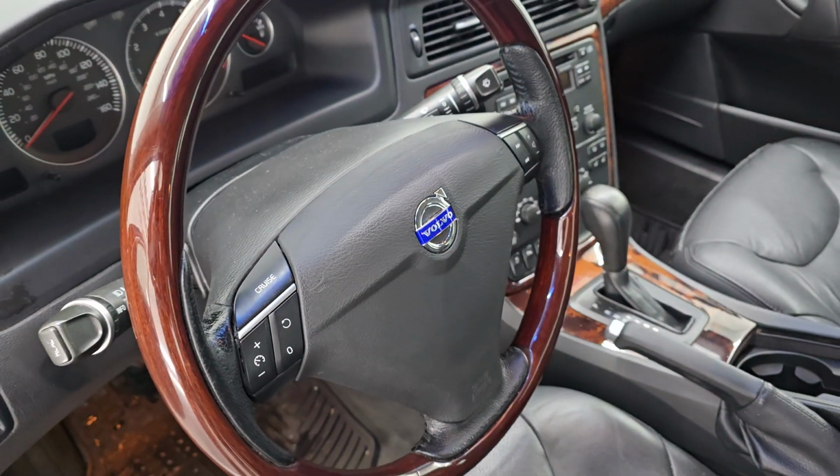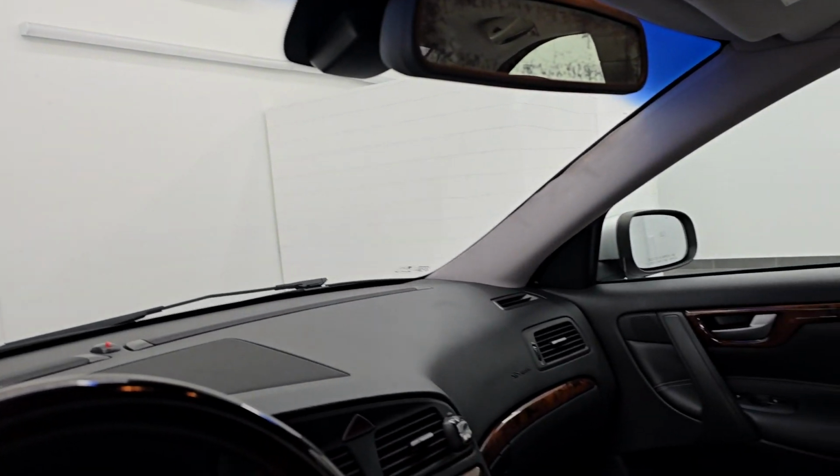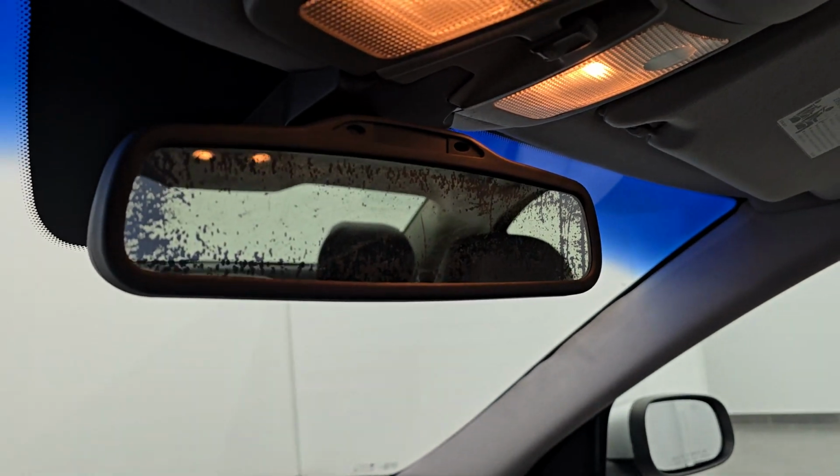Something in this car got really hot one day because the carpeting on the inside of my A-pillar is starting to come loose. You can kind of see it right there. So not sure how I'm going to fix that. Maybe you can get this whole piece, or I'm just going to have to take it off and glue it down or something. And my rearview mirror is kind of disintegrating, the reflective part.